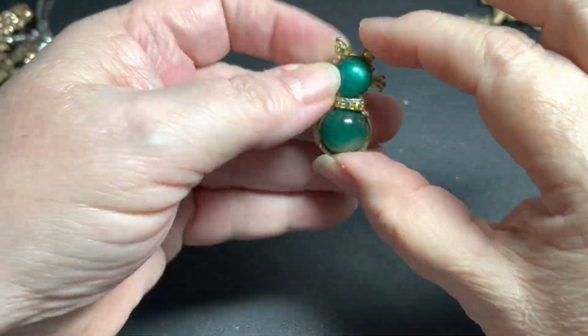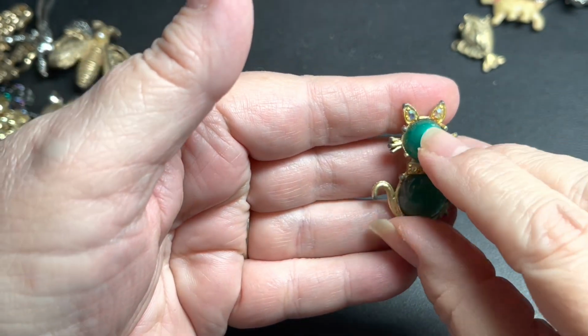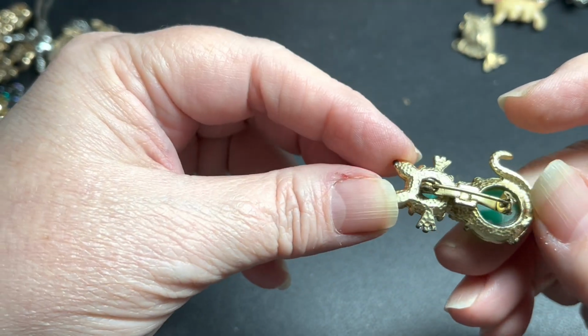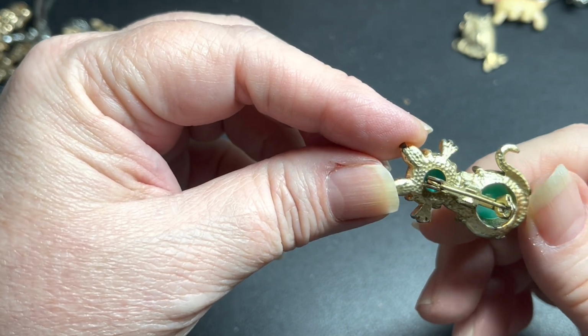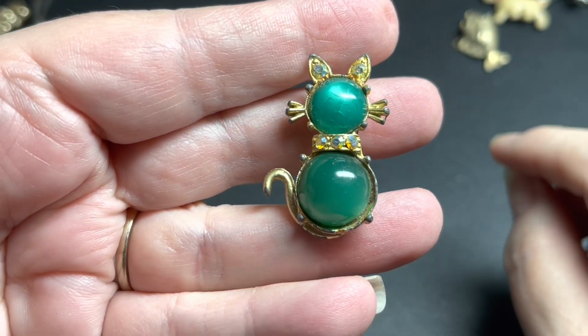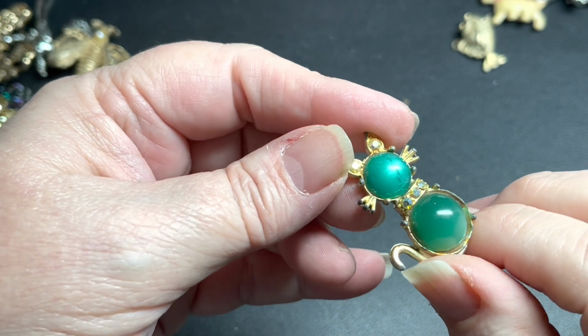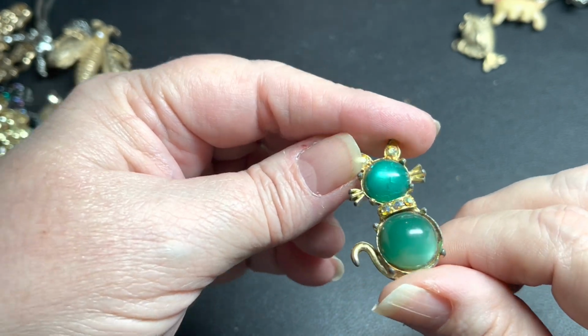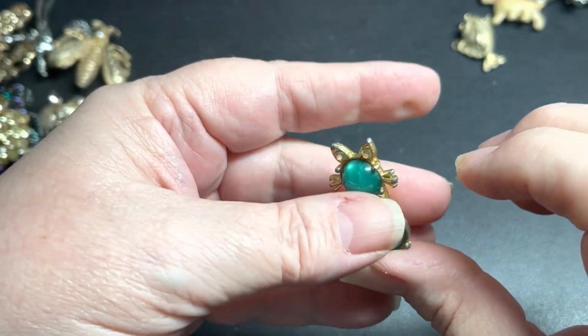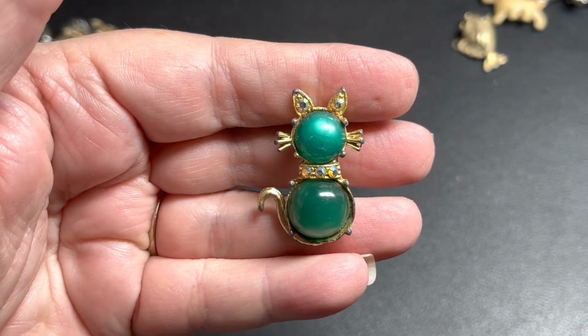This one is sweet. It is cracked. This bead right here is cracked. It's a Jelly Belly. It's not officially a Jelly Belly because it's not named Coro or Trifari or anything, but it is sweet. It's missing no rhinestones, and you gotta love the cat's eye beads that it has on there. And on this one, even with the cracked bead, I'm gonna say $8 on that.